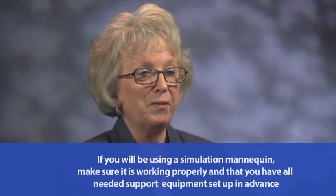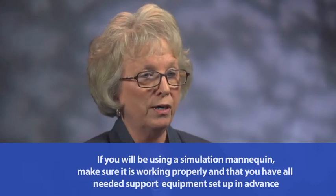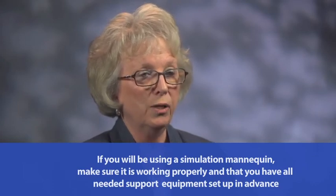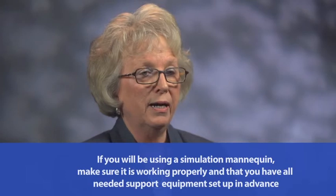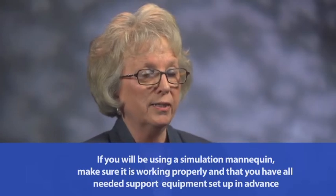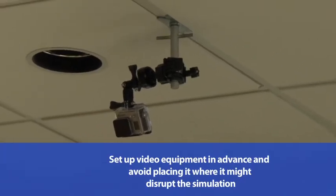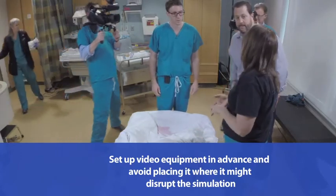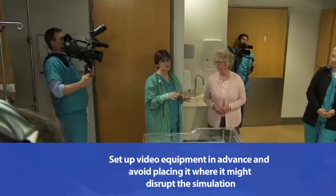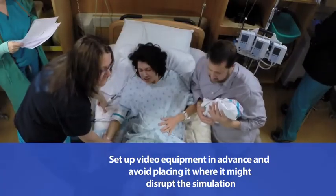If you'll be using a simulation mannequin, you need to make sure that the mannequin is in working order and that you have someone actually to work the mannequin during the scenario, and you may need some different materials or pieces of equipment, and set that up in advance, including somebody who is the voice of the mannequin. If you're planning to record the video, set up your videographer as well as the equipment in advance. Make sure that it works, and particularly that you have good audio. Try to avoid placing it or your videographer right where it might disrupt the simulation.